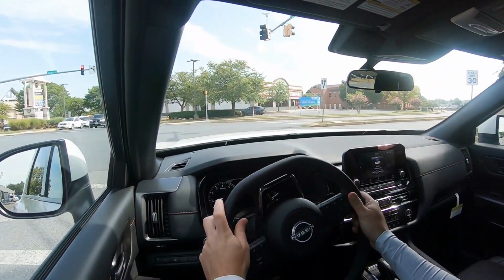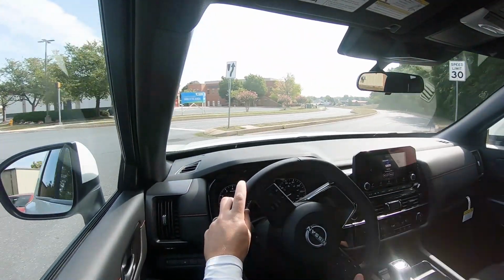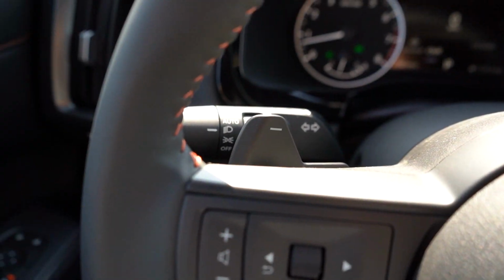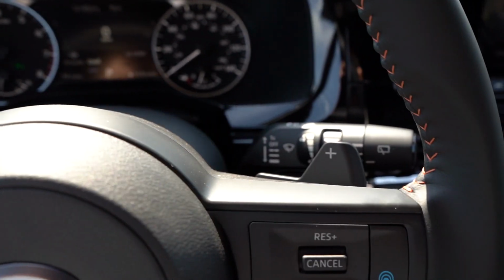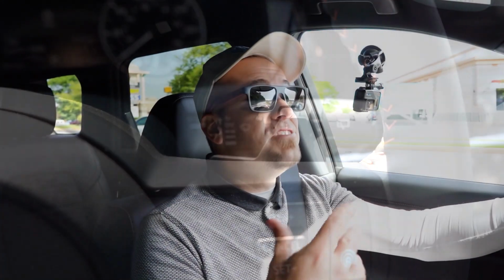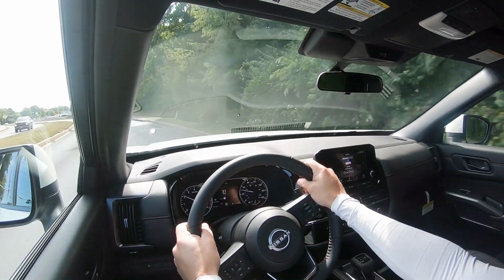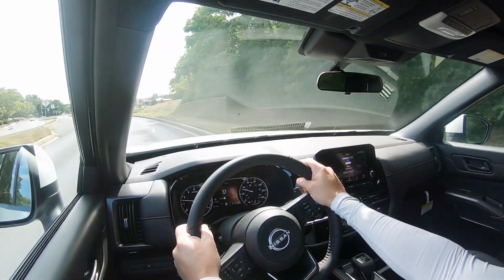And I do still love that the paddle shifters are on the Pathfinder though, because you can use them for engine braking. So if you're going down a hill and there's snow all over the road or something like that, simply do a little bit of downshifting with the paddle shifters and let the engine do a little bit of the braking rather than actually hitting the brakes and risk sliding off the road. So they're there for that reason as well. But like I said, acceleration was plenty fine. Absolutely no issues emerging onto the highway.